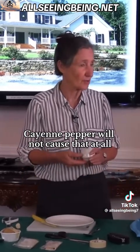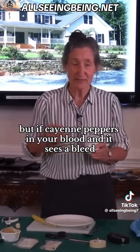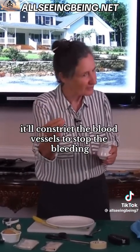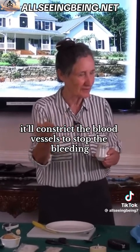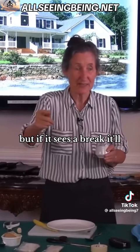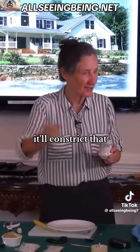Cayenne pepper will not cause that at all, but if cayenne pepper's in your blood and it sees a bleed, it'll constrict the blood vessels to stop the bleeding. Yes, it dilates the blood vessels when it's in the blood, but if it sees a break, it'll constrict that.